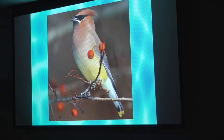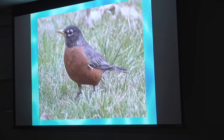This is a member of the silky flycatcher family. So they have a very silky look to them. Cedar waxwing. There's the American robin. So sometimes we'll see lots of these in the wintertime. Other winters, we won't see any at all.